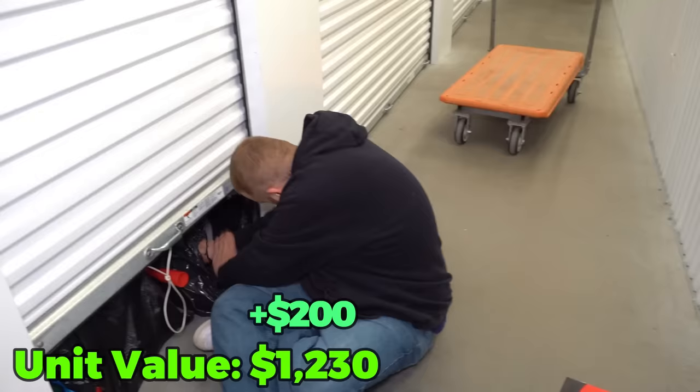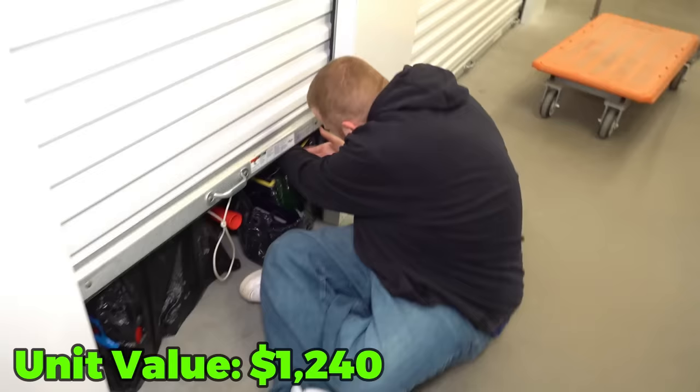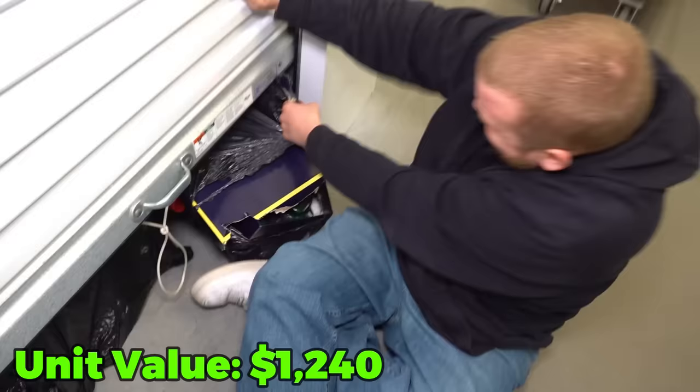Let's see how I get this stuff out of the way. Come on, what are these? Ew, more see-through ones. Oh, come on. This box right here is history. Let's just try this. You know what I'm gonna do? I'm just gonna rip the whole bag. Okay. This might allow us to get in there.